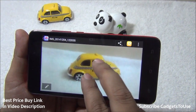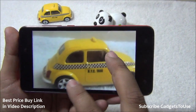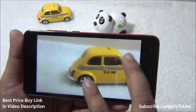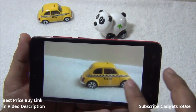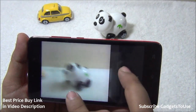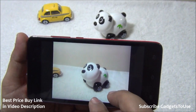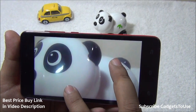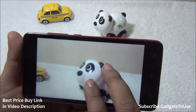So this is the one which has been captured without the artificial light. As you can see, the amount of details are kind of missing on this photo and it is not very clear, but the color reproduction is decent and the photo overall is looking nice. Whereas the other one which has been taken with the artificial light for this Panda, as you can see, the amount of details are good and the color reproduction is also nice.